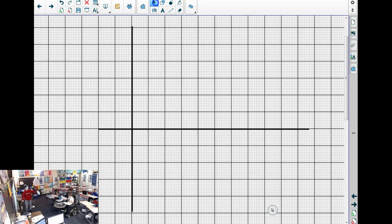Okay, so Thomas, what's the vertex? 300. 100, negative 100. Yep, that's the vertex. Do you guys want this to be completely accurate? Just do every box as 50. Every box is 50.